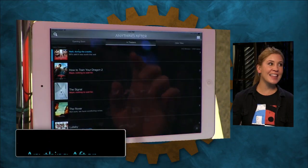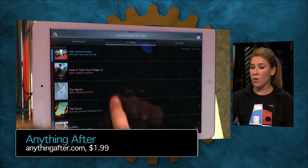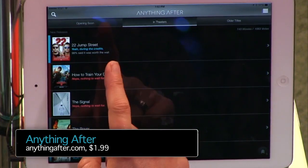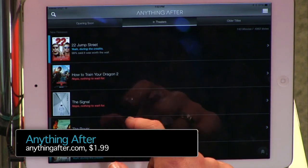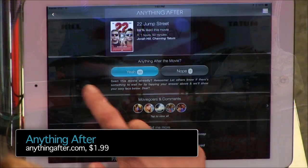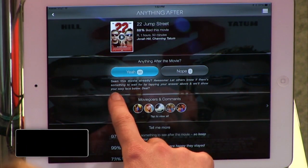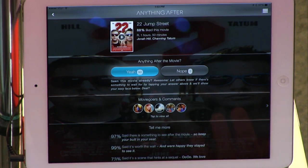It's funny that you said that because there's an app specifically to tell you should you sit through the credits or not. Is there something at the end? It's called Anything After. I love that. So, for example, 22 Jump Street, which got quite good reviews, by the way. The new one or the old one? Well, not 21 Jump Street, 22 Jump Street. Oh, I get it. It's one more. Yeah, right. I get it. So, anything after? Yeah. And then 90% of people say yeah, and it's worth it. It's worth it. So, must help.